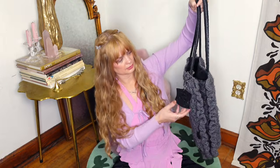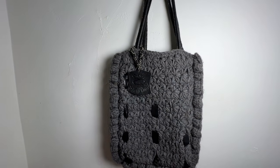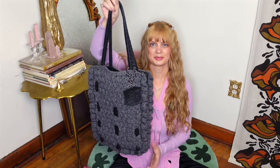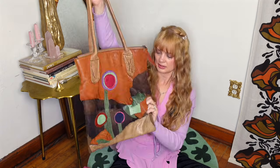I got this when I was studying abroad in college. It's from a brand called Save the Queen. I got it in Italy, and this is just a beautiful bag. Really nice in the winter because you can lay it on your lap and it's almost like a blanket. Okay, so keep.